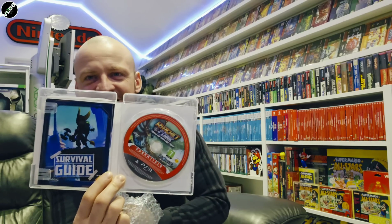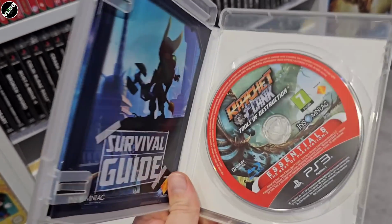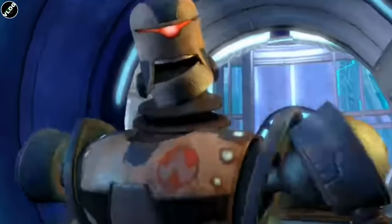We've got the nice Essentials disc and everything. And like I say, for £5 posted, you can't really ask for much more. Ratchet & Clank is one of those series that I've never really put enough time into. I've heard nothing but good things. There's no reason why I wouldn't like it. I've seen the gameplay. Obviously, I know what kind of games they are.